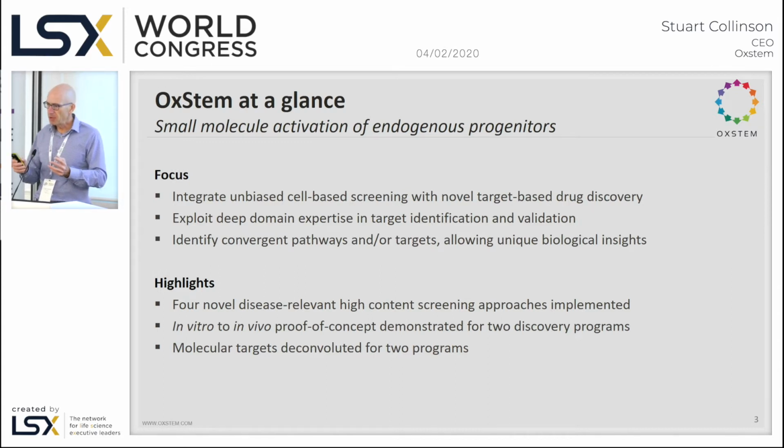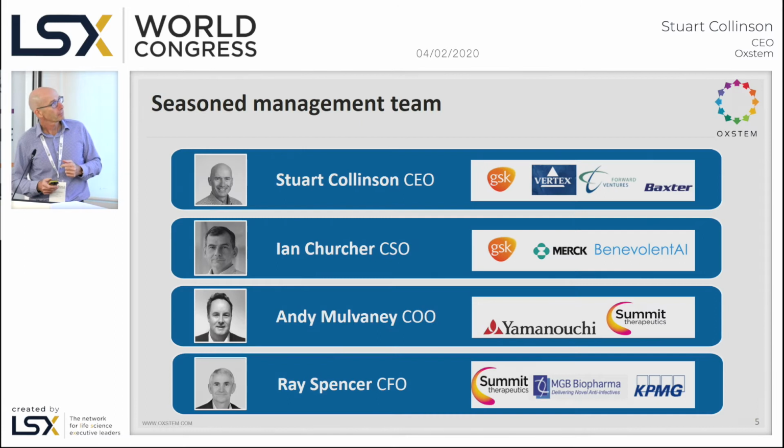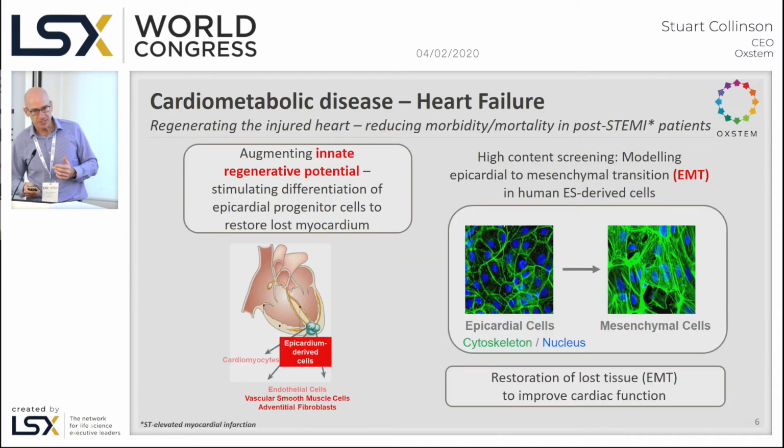We then screen small molecules against these screens, initially with a target agnostic approach. In other words, we look very quickly for a phenotypic effect using these very sophisticated screens, and then we use a small molecule to go back in and try to deconvolute the underlying molecular pathways. I'll talk briefly about three areas: heart failure, diabetes, and neurodegeneration. We have a small management team with a lot of experience across large and small companies, and a large academic body of collaborators working with us across these different diseases.